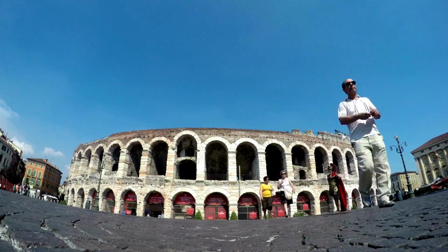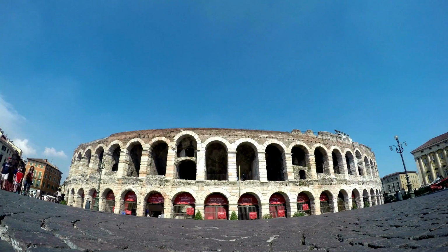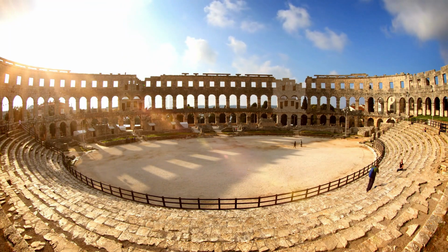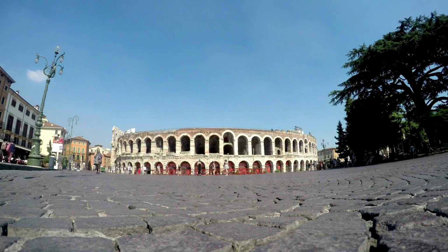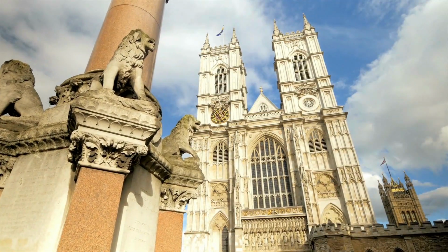First stop, the Arena di Verona in Italy. Did you know this ancient amphitheater was built in the 1st century? That's before your great-great-great-great-great-great-great-great-great-great-great-great-great-great-grandparents were born. It's one of the best preserved ancient structures of its kind, and it still hosts concerts and operas today.